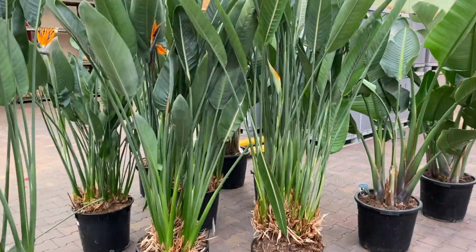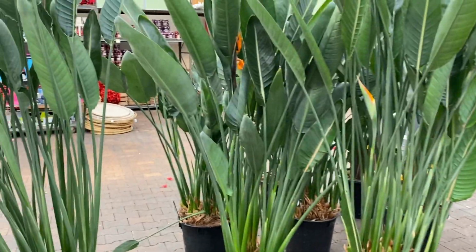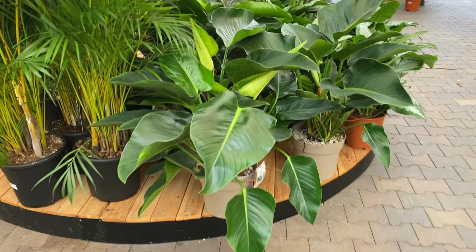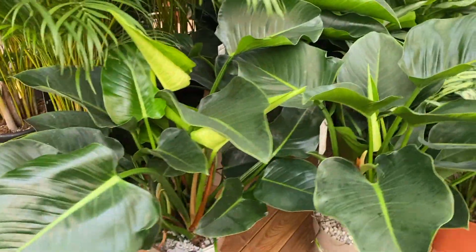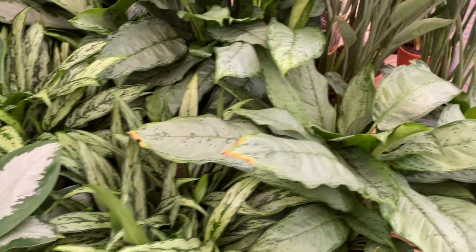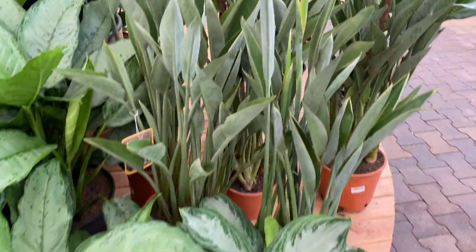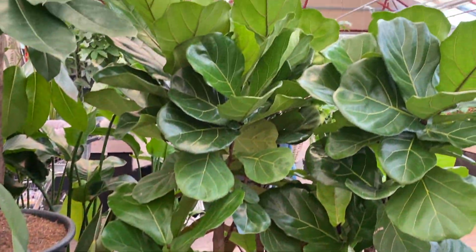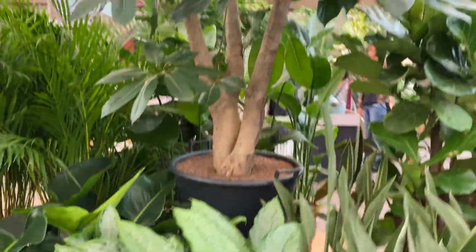Seriously big strelitzia that are flowering. Imperial greens, philodendron, aglaonema, really, really big ones. Some more almost flowering strelitzia. And of course, some fiddly figs.